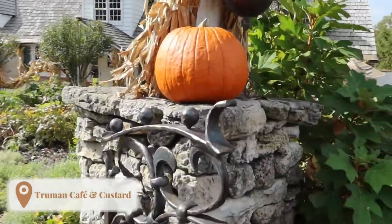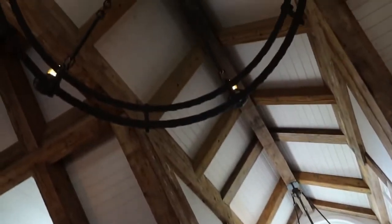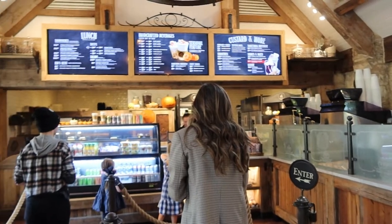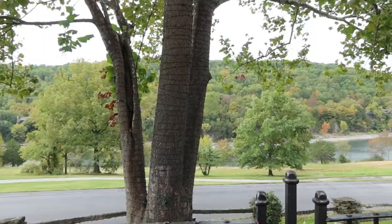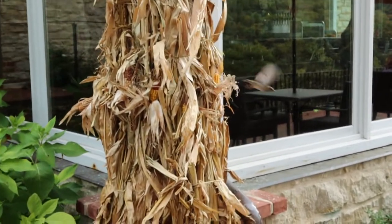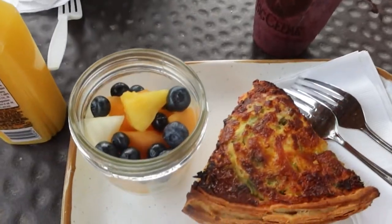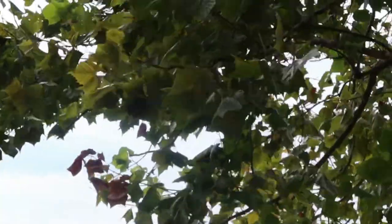Truman's Cafe and Custard, and I'm actually very bummed that I forgot to go back and order the custard after I had gotten my meal, because that is obviously what they're known for. Nonetheless, the Western quiche that I got and the acai berry smoothie were absolutely delicious, and Roberto got the Reuben sandwich panini. We also got a cup of fruit for the girls to share, which was perfect for them.